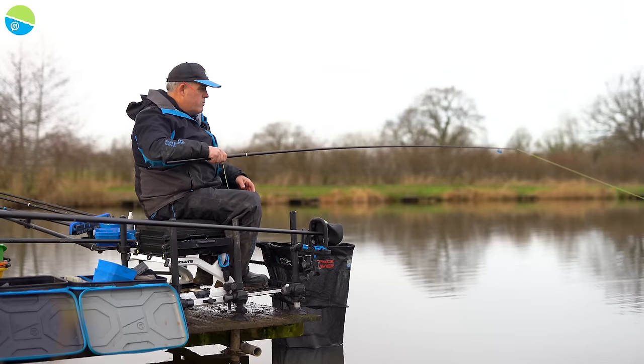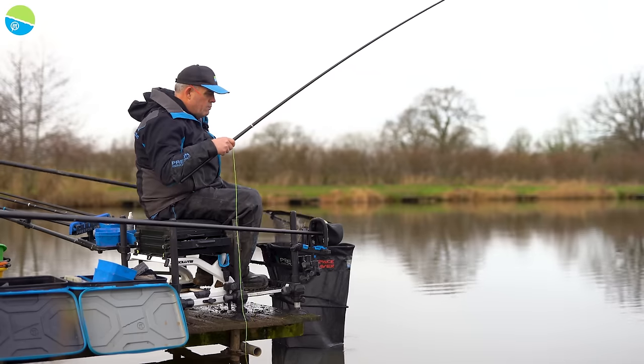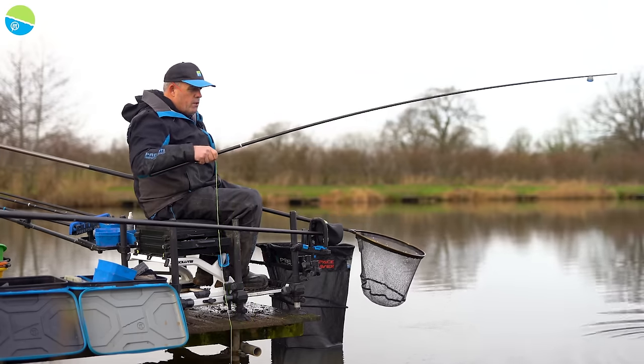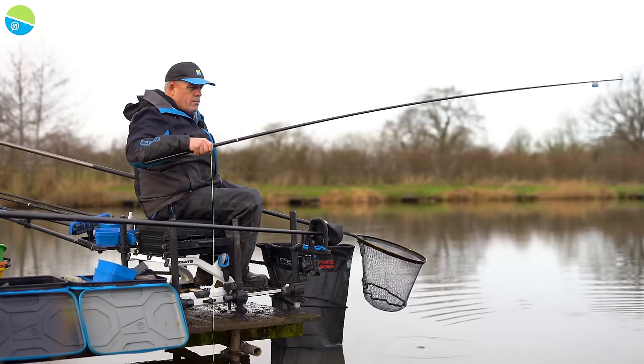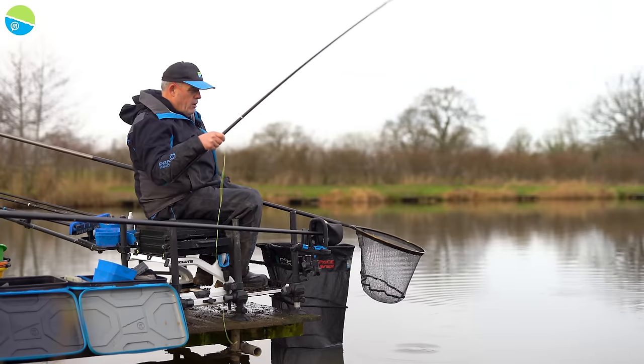If I never had a bite over loose feed, I'd probably be potting micros there throughout the day. So that 11 Dura, I think it's a fantastic elastic for doing what I'm doing. Odd bite, odd fish. And if you wanted to fish a 13, you probably could, but I just love it because it's light in the pole. And it's nice to play the fish on as well.